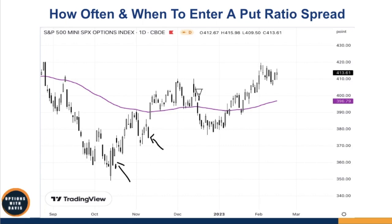Obviously, I do not enter every time there is a down day. Basically, I will just choose at different prices, and again, this is up to your own discretion and your view of the market. But basically, what you want to do when you're entering into a put ratio spread is when the market is going down, right?